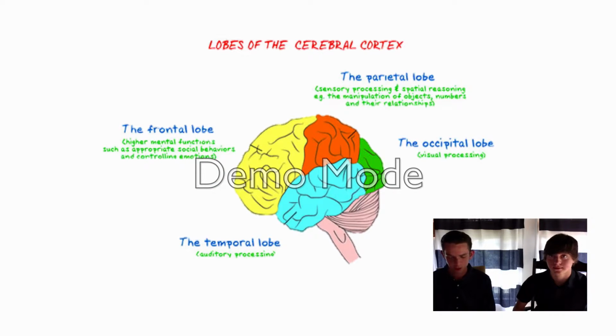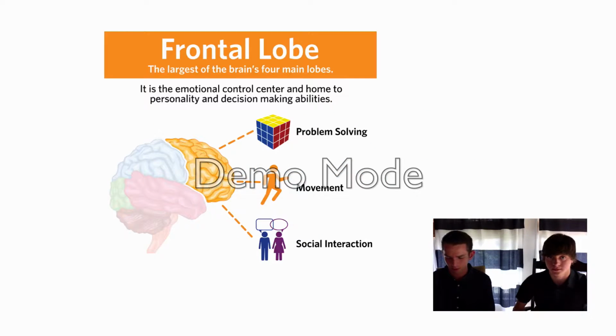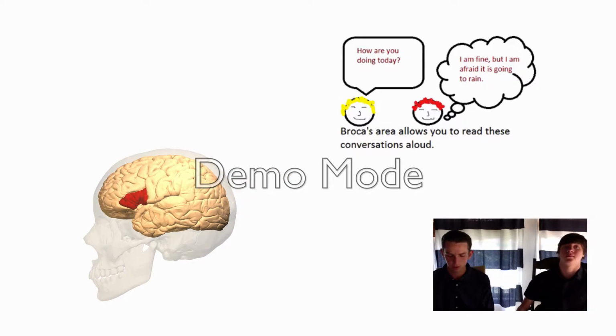The forwardmost section is called the frontal lobe, and it's responsible for initiating and coordinating motor movements using the motor cortex. Higher cognitive skills such as problem solving, thinking, planning, organizing, and many aspects of your personality. And it also controls your speech through Broca's area.